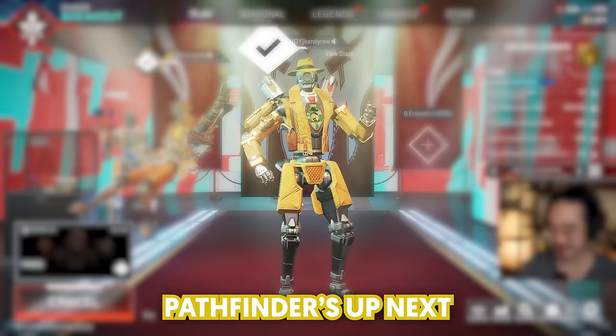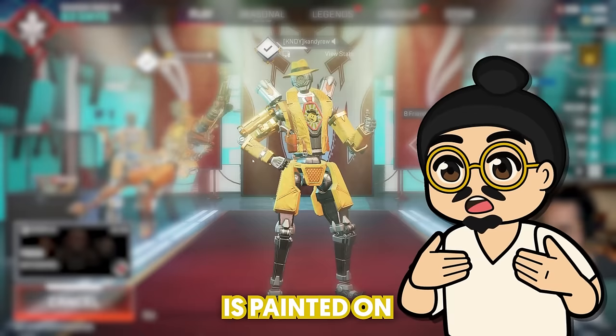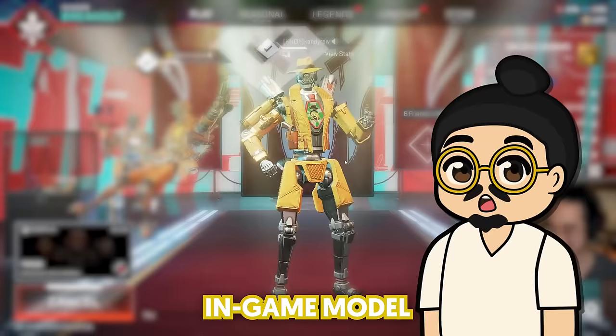Pathfinder's up next, and we have his Memoir Noir skin. We saw a version of the skin make an appearance in the Fight Night cinematic, and the in-game version looks a bit different since the jacket is painted on. I think that's because the art team had to make some adjustments so it still fits the Pathfinder in-game model. Let's take it for a spin.